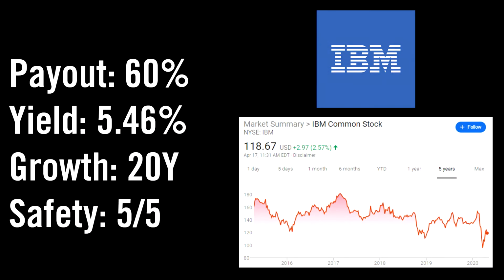All right, so coming in at number 2 is another stock that I own in my portfolio, and that is IBM, and I would give this stock as well a 5 out of 5 in terms of the dividend safety for the following reasons. First of all, the dividend payout ratio is at 60%. So they have a very healthy profit margin in terms of earnings they're retaining for the company themselves, rather than distributing all earnings to shareholders.